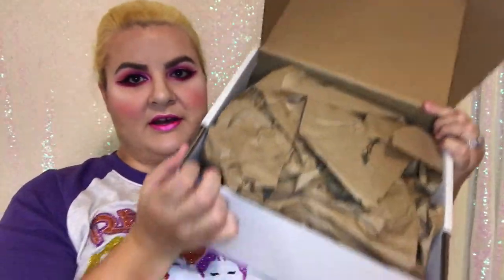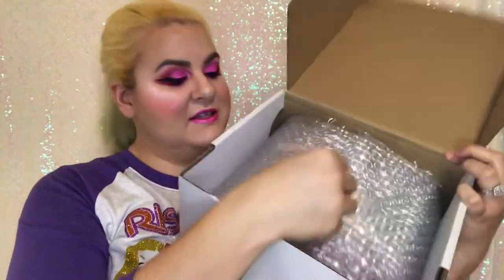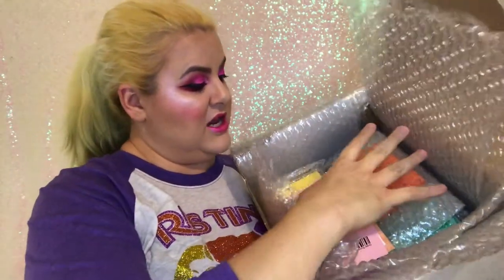All right. So, boom. Here's the box. Open it up. Got some packaging. Some more packaging. Wow, they Fort Knox'd this thing. I love it. Wow, look at that. So first layer of packaging, second layer of packaging, and then each of the palettes are individually bubble wrapped. Good job, Colourpop. I appreciate you. I really do, because when you're so excited for something and you get it and it's broken, it's the biggest letdown. I love shopping online and getting stuff in the mail because it's like Christmas.